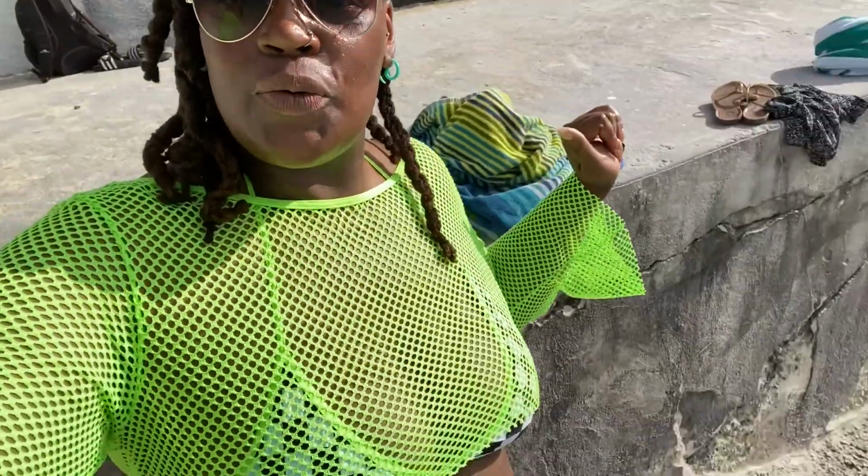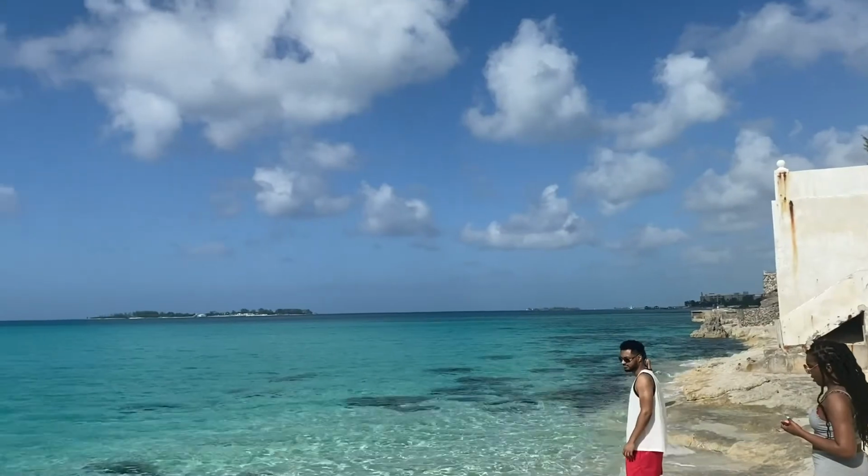We are out here at the beautiful private beach near our Airbnb. It is hot. It's scorching out here. Let me flip this around so y'all can see.